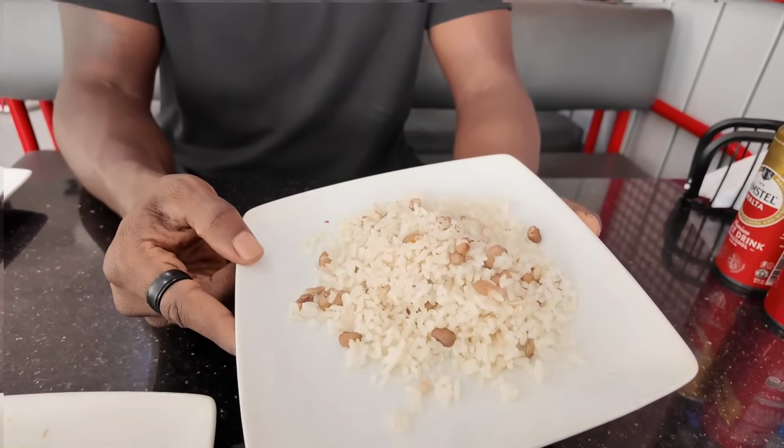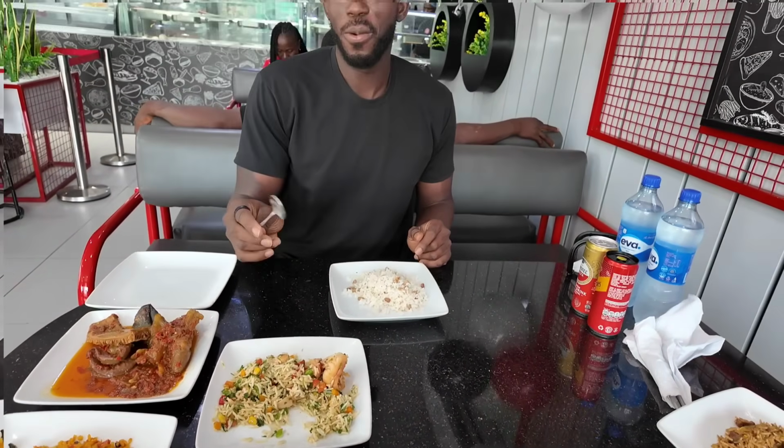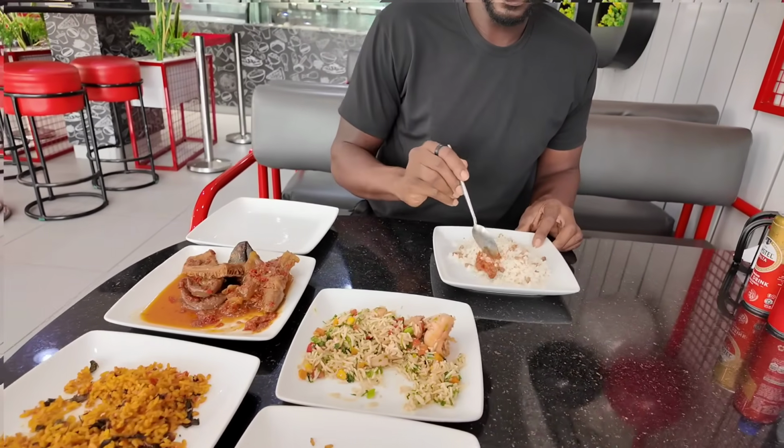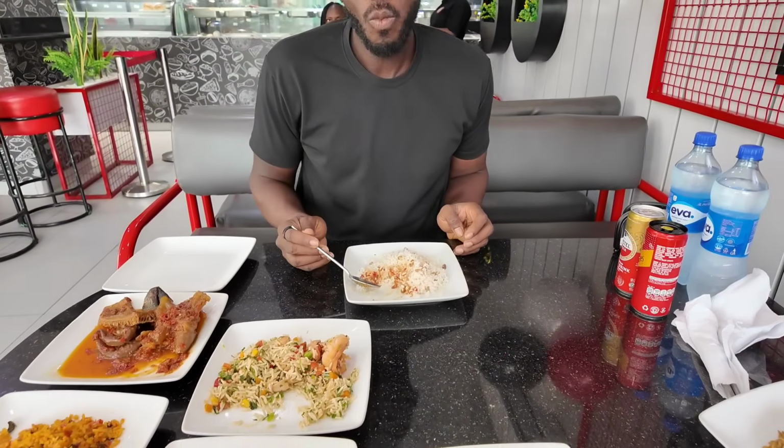Then we have one of my favorites. I get this at restaurants quite a bit sometimes. If I feel like I don't want white rice, then I'll go for white rice and beans. Sometimes I go for this because they have a unique tomato sauce that goes with it that I really love. I think Chicken Republic also sometimes sells that. So for this one, you get your sauce, you mix it. There's something very magical about rice or rice and beans with stew on the side. I think it's the adventure of getting the sauce and mixing it up and then enjoying a full mouthful. And rice and beans, they just go together.